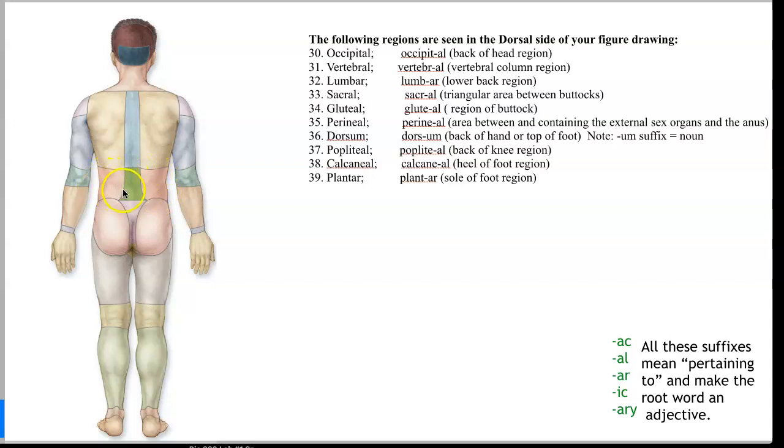The lower back. The sacral region. Now, the sacral region is this little triangular region in between the buttocks right here. There's a bone called the sacrum right in here. So the sacral region. The gluteal region right here and here. The glutes, the gluteal region.